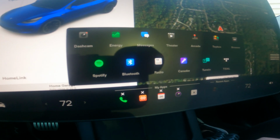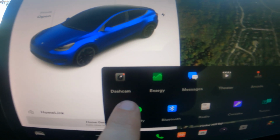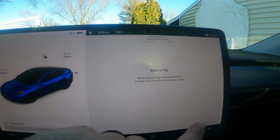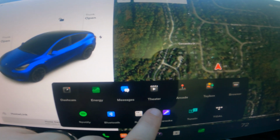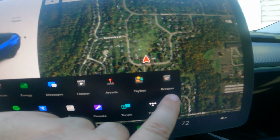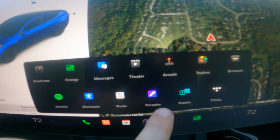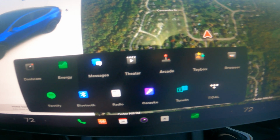Great question. So the options that we can put down here: dash cam, which obviously we know what that is; the energy app, which we know what it does, right? That's where you can see your consumption, and when you're driving, it'll give you the graph of how you're doing with your trip. You can bring up your text messages, the theater app, the arcade and the games, toy box, the internet browser, Spotify, Bluetooth, radio, shortcut to karaoke, shortcut to TuneIn, and then shortcut to Tidal. And then obviously the ones that are down here.